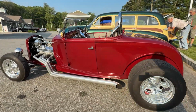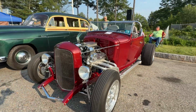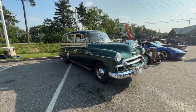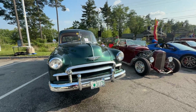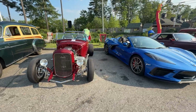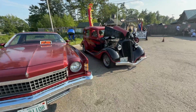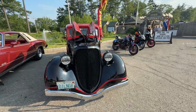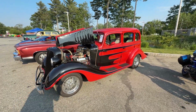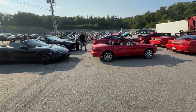Check out 31 Ford Hot Rod. Small block Chevrolet. Big meats, roll bar. Giddy up and go. Tin Woody Chevrolet, 1950. I think I might have seen that at Kimball's. Hot rod, new Corvette, older Monte Carlo, and a Hudson. Where on earth do you ever see a Hudson 4-door hot rod? Isn't that cool? 34 Hudson. And a couple of motorcycles and more cars.